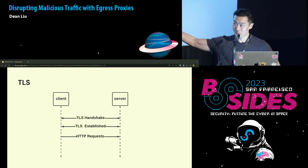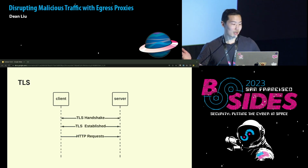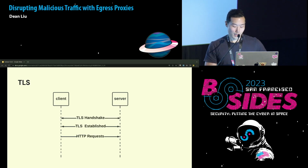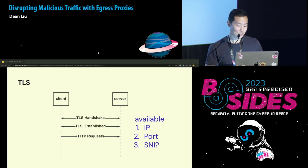A reminder of the steps that occur when you establish a TLS connection and HTTP request. Let's say we were to funnel this traffic through a proxy, just transparently, without manually middling anything. There's really only a few attributes we could use to control this traffic. We have the IP address available to us. We have the ports. Maybe we have SNI, and I have this highlighted with a question mark because not all clients relay this information, and there's the potential down the line that SNI might even be encrypted.